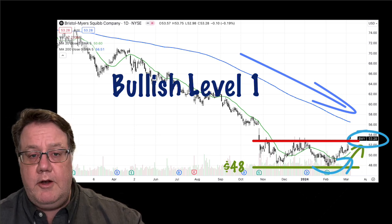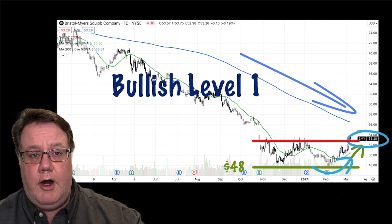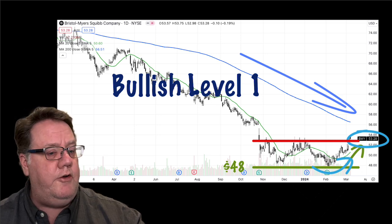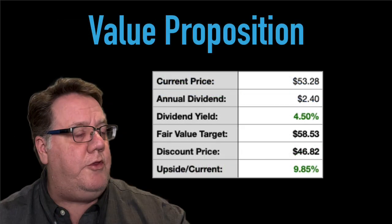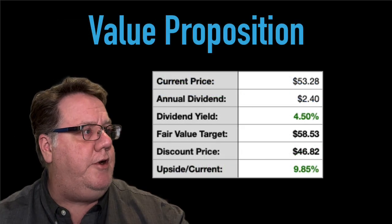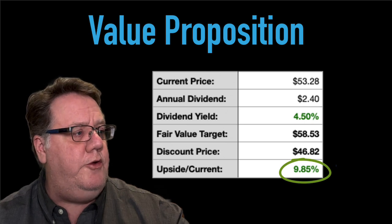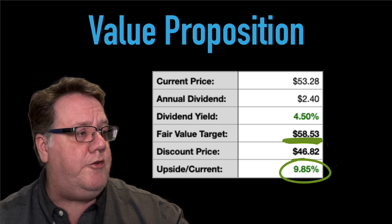It can also provide a little bit of confirmation for a value hunter who may be looking for an opportunity to buy a good company at a nice price. So with that in mind, let's go ahead and take a look at Bristol-Myers' overall value proposition. With the stock just a little bit above $53 per share right now, it has a little bit under 10% of upside to the fair value target that my value analysis has given me at about $58.53 per share.